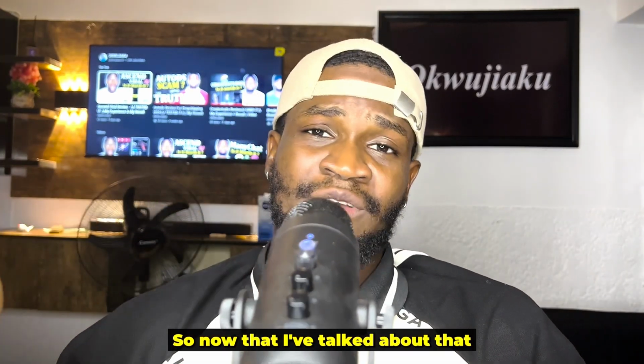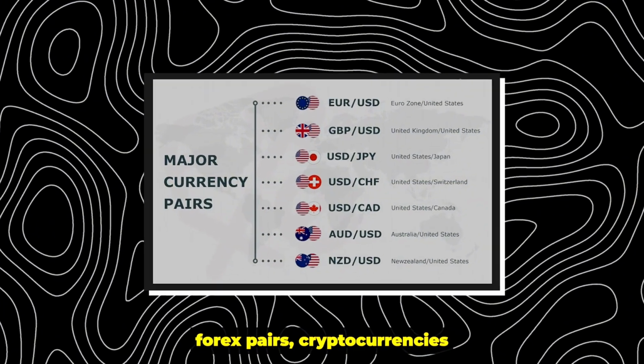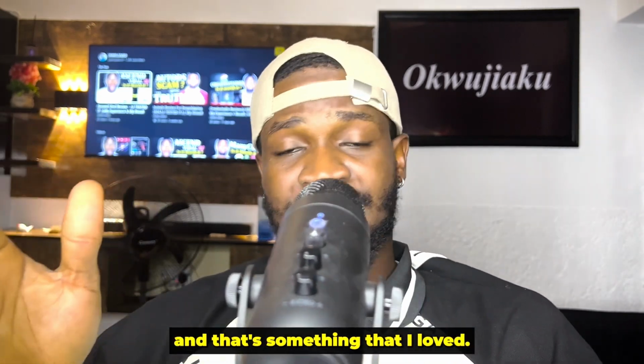Okay, so now that I've talked about that, the next pro on my list is the fact that it has a large variety of trading instruments. You can actually trade forex pairs, cryptocurrencies, indices, assets, and other ones. It has a large variety of trading instruments, and that's something that I loved.